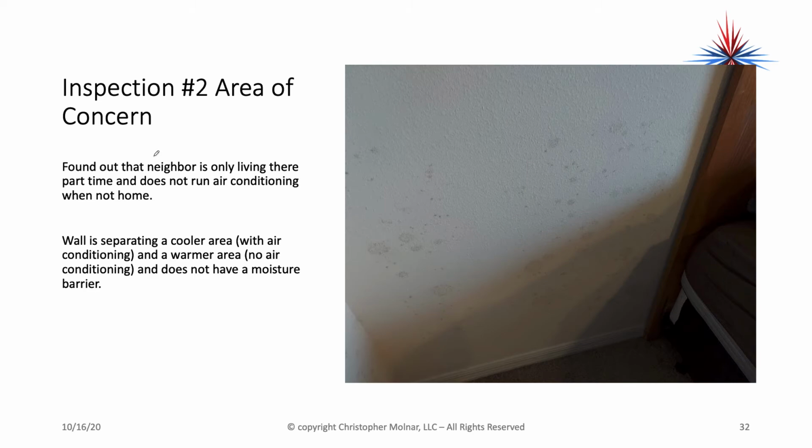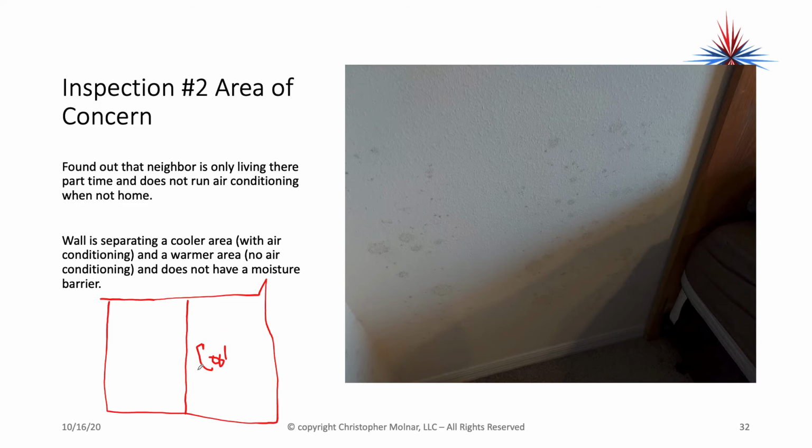This wall is separating a cool area with air conditioning and a warm area with no air conditioning, and it does not have a moisture barrier. Okay, I'll show you why I know that. But it does not have a moisture barrier. So again, if I have my condo and I have cool here and warm here, this wall has the potential to condense.